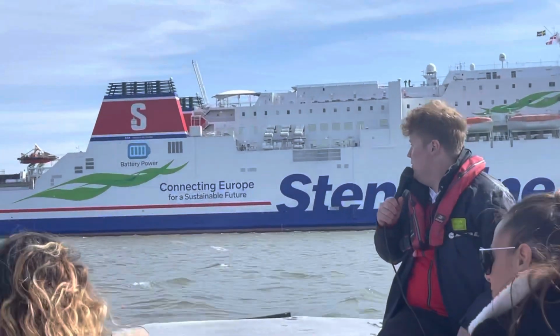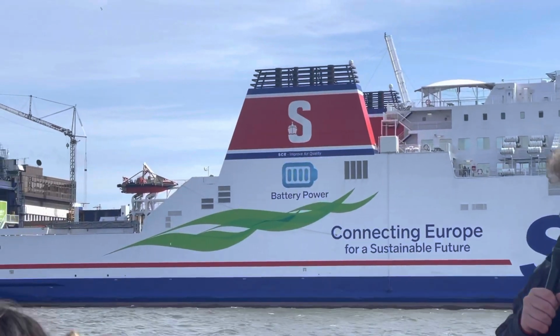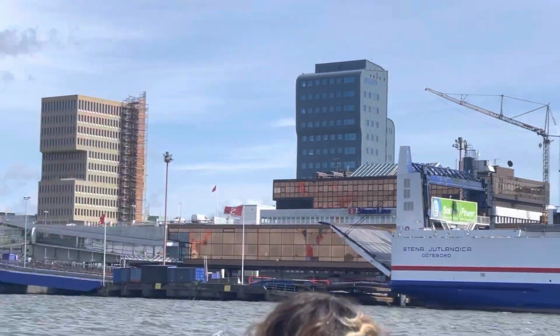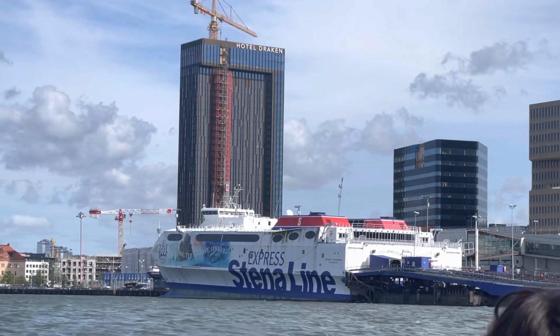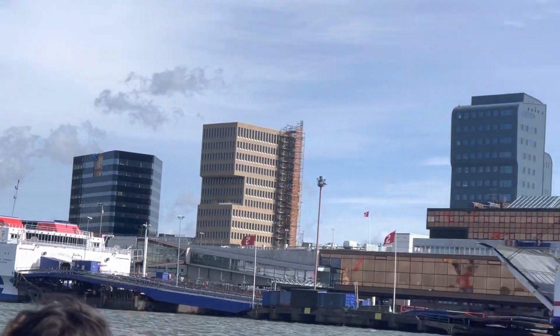So the big boat straight ahead, it's the Stena Atlantica that can take you from here in Gothenburg to Denmark in about 3.5 hours.